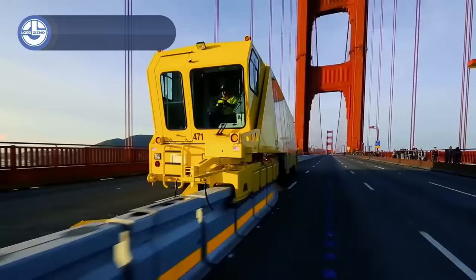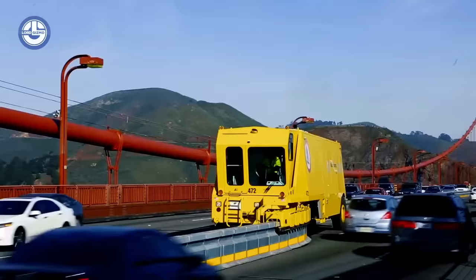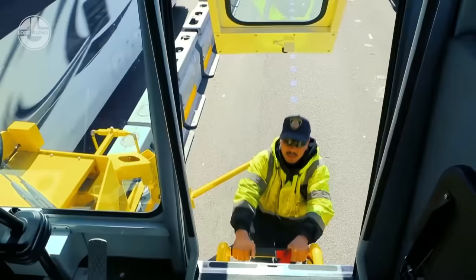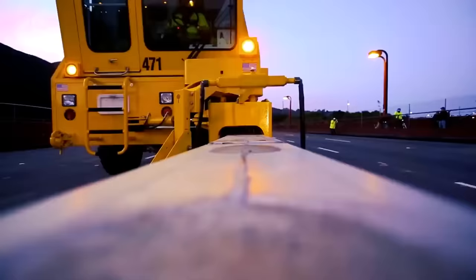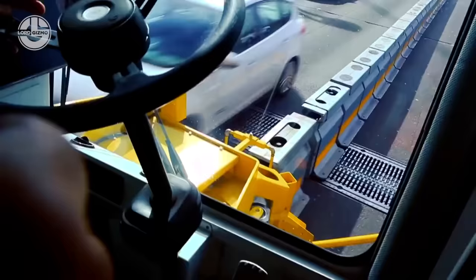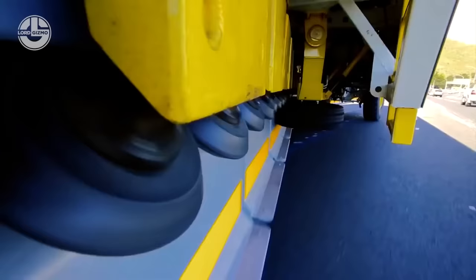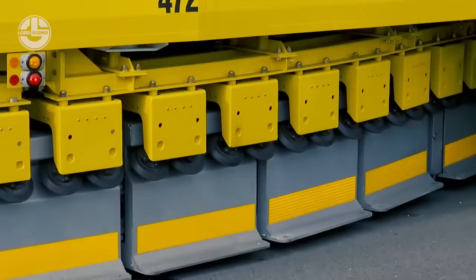From Lindsay, a road zipper on the Golden Gate Bridge. In certain regions, traffic can be quite dense at different times. Particularly for crossing this bridge, there are separate rush hours in both directions. Before rush hour comes, the road zipper moves these barriers from one side of the road to the other. When this occurs, a lane is removed from one side while one is added to the other, giving more room for traffic. I personally think it's pretty satisfying to watch it move all of those pieces in a wave.